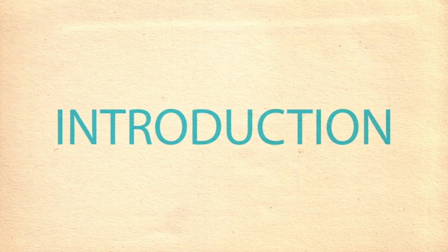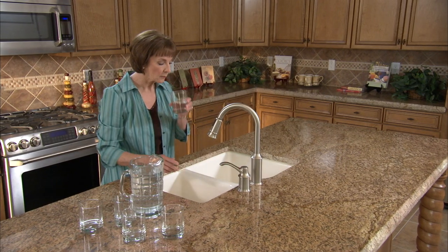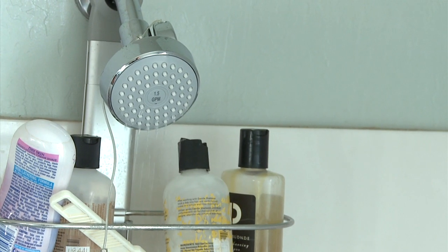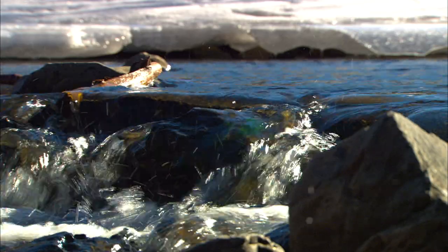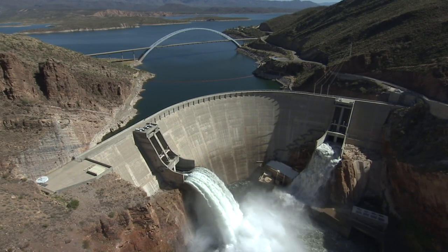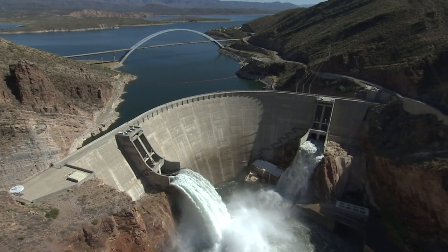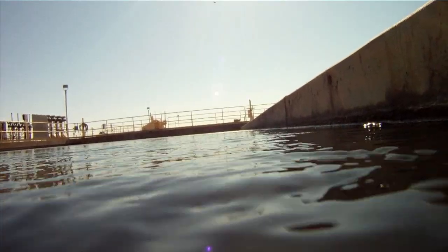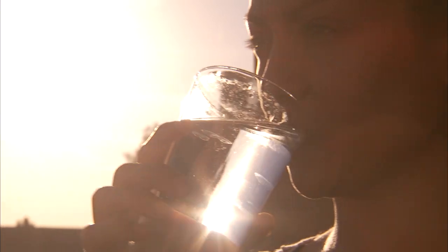It's something we all take for granted. We turn on our faucets and a safe, reliable source of water is there for us anytime, day or night. What most people don't know is all the hard work and dedication that goes into supplying you with fresh, quality drinking water. Come along with us as we journey through the process of where our drinking water begins and how it gets to your tap whenever you need it.